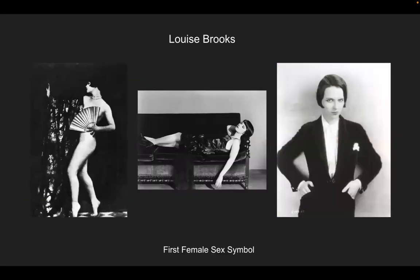Louise Brooks was the first female sex symbol, and her looks varied from the Victorian era looks because she had dark hair, which she cut short. She appeared in films nude. She also wore men's clothing, which was considered very taboo for the Victorian era. Men wore men's clothing and women wore women's clothing. And so in her films, she would do this concept called gender bending, in which she would don men's clothing.